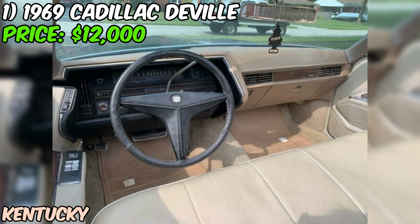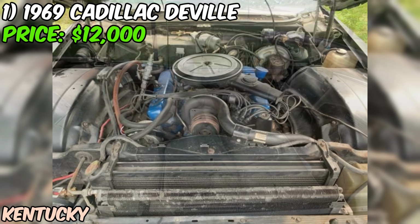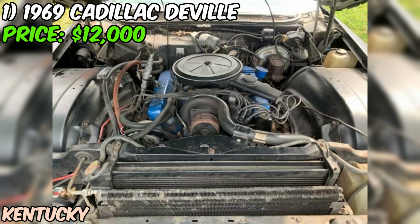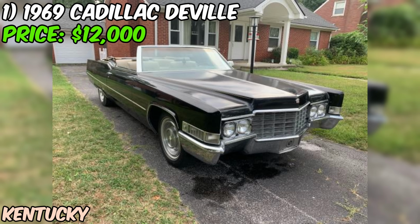Look, I'm not going to sugarcoat it. This car's got some quirks. But for $12,000, you're getting a piece of American automotive history that still runs and drives effortlessly. It's got a clean Kentucky title, and it's just waiting for someone to give it the love it deserves. So what do you say? Ready to cruise the streets in true 60s luxury? This DeVille's calling your name.